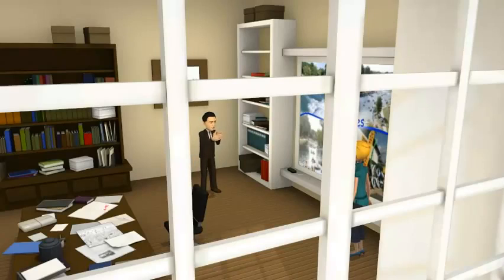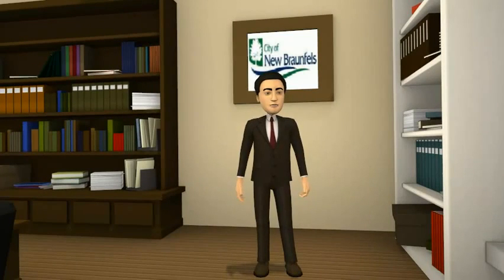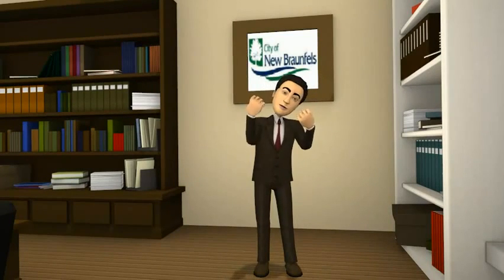I've been spending way too much time in this office and missing out on all that fun. The Comal River sounds like an amazing place. I'm taking my family and friends there with me.